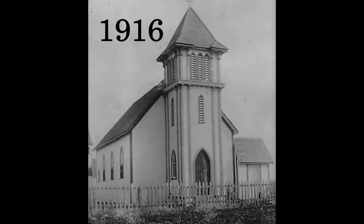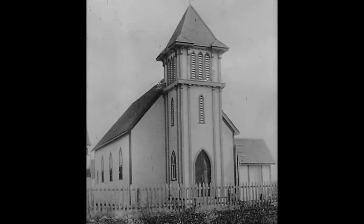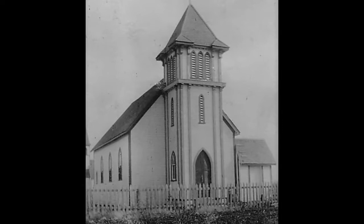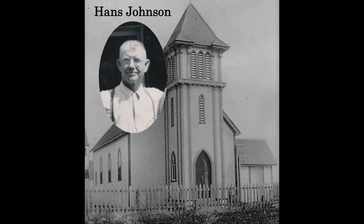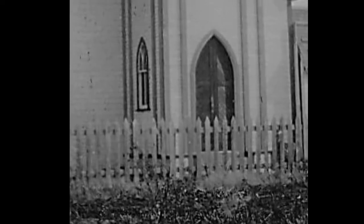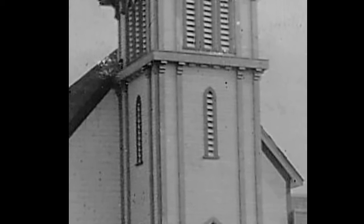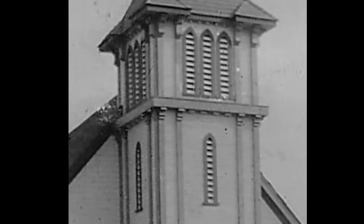10 years later, in 1916, a 42-foot belfry was added to the church entrance by Hans Johnson, who was accompanied by Henry Park. A simple cross topped the pyramid spire with decorative corbels and 12 wooden louvers to let the sound of the bell be heard throughout Lac du Bonnet.